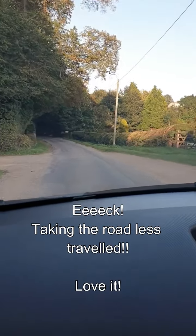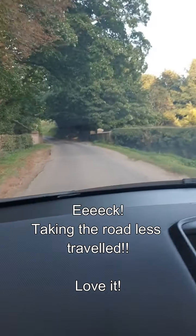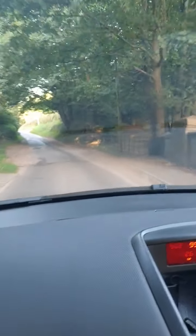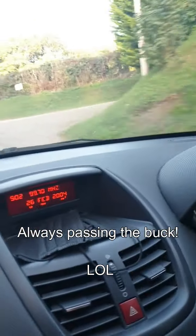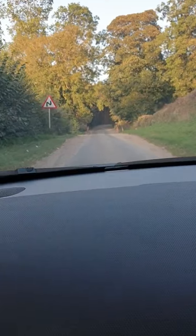Okay, so we had to turn off the highway to avoid road delays or closures. Laura missed the first 2 off ramps. So why did I miss the first 2 turn-offs? Because someone can't navigate properly. That's what she says. That's what she said.